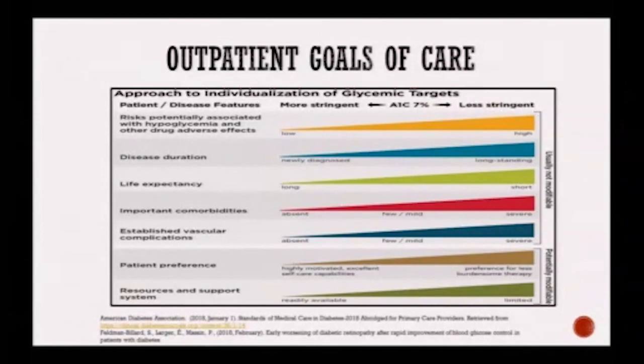I liked the way that they broke this down in this picture because the right side has modifiable versus non-modifiable risk factors. So you're wanting to look at things like disease duration, life expectancy for your patient, important comorbidities, as well as what resources are available for them, what they can afford, as to what your A1C goal is that you're shooting for and how we're treating them.